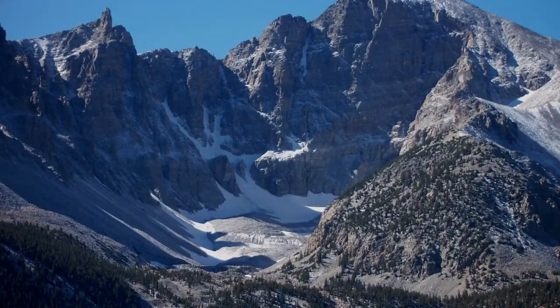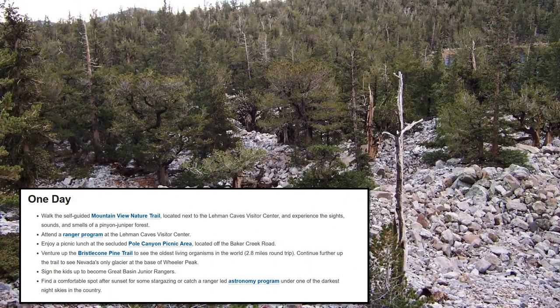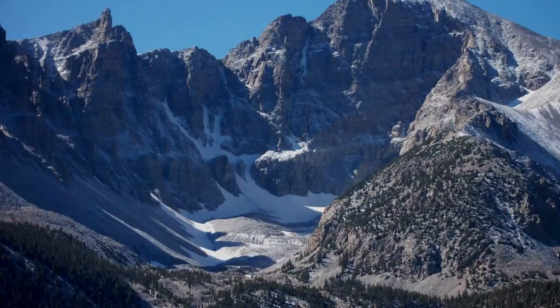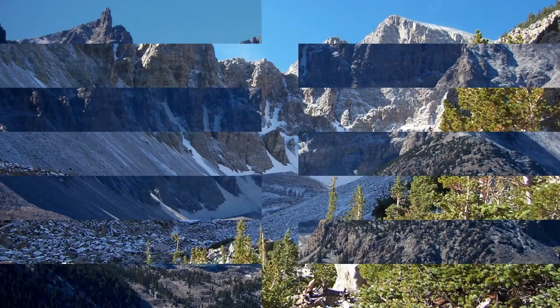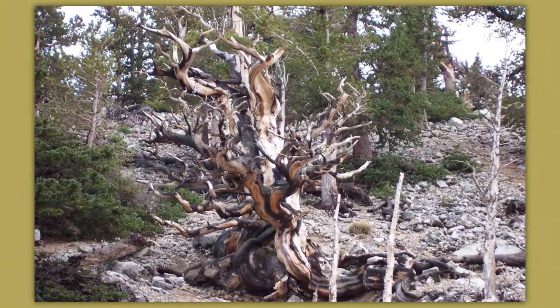The park site has a recommendation depending on how long you have to visit. If you only have one day, it has certain ideas, and one I missed is to venture up the Bristlecone Pine Trail. And again, this is based on weather permitting, and you'll see the oldest living organisms in the world. Continue further up the trail to see Nevada's only glacier at the base of Wheeler Peak. And we've taken you to the glacier in this nugget. In our next nugget, we will be taking you to the Bristlecone Pine Trail.